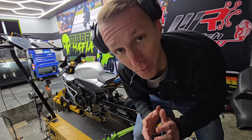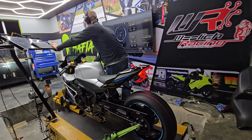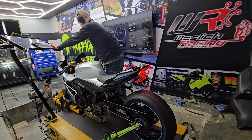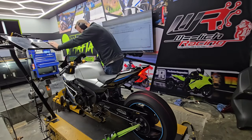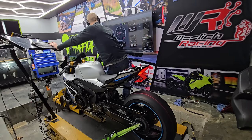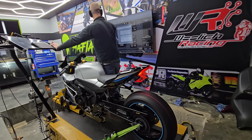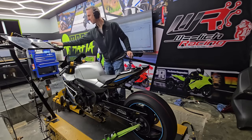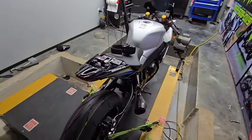Guys, I thought we were done with 191 horsepower. We ain't done yet, boys. She keeps getting better. I told you this thing, she's starting to loosen up. She's starting to get where it needs to be, guys.